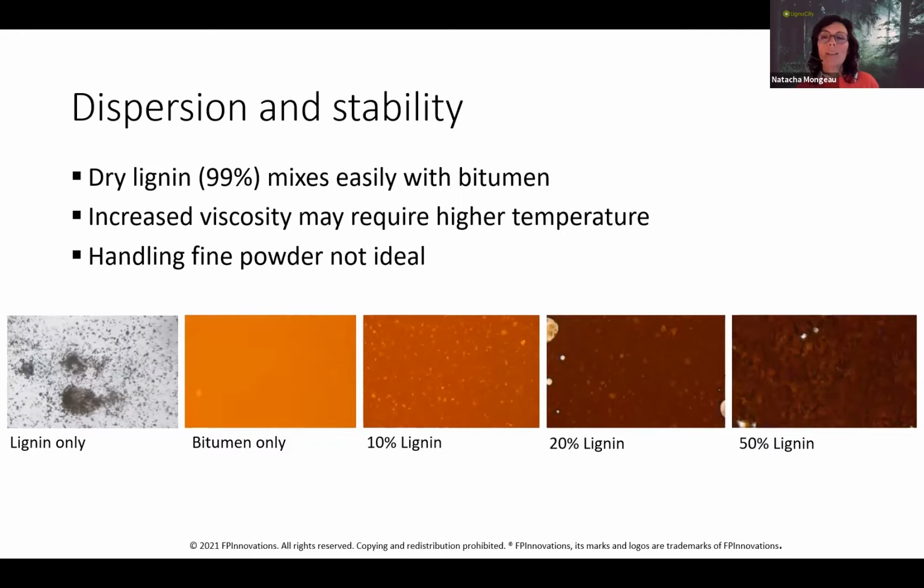Working with a dry powder brings its own challenges because it needs to be kept dry. It also increases viscosity, which may require higher processing temperature at high substitution ratios, and it tends to be messy. So packaging is one of our next targets in this project.